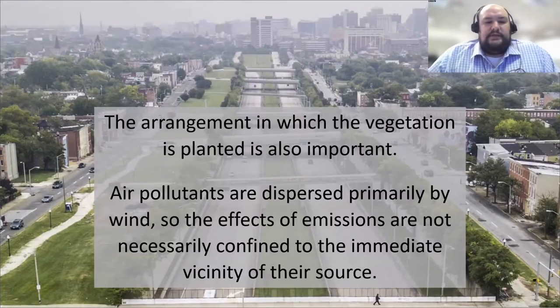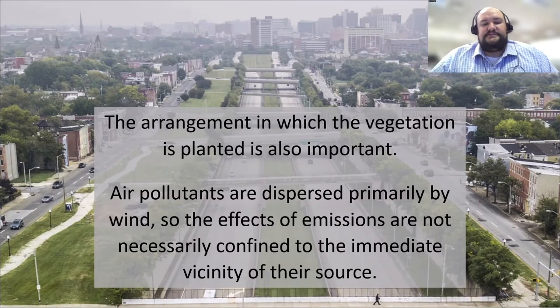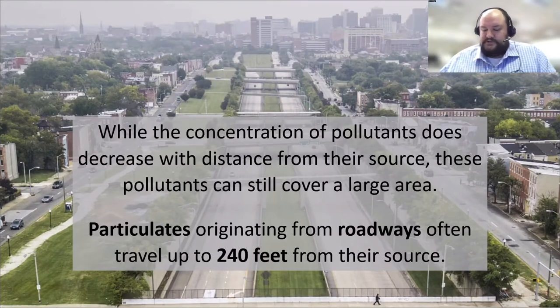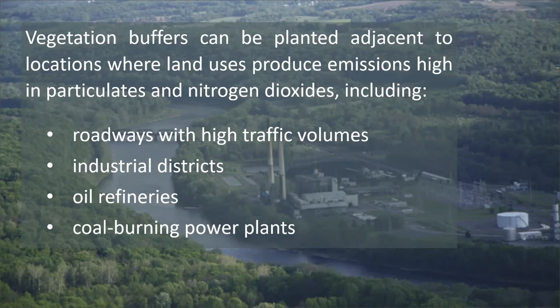So the arrangement in which the vegetation is planted is also important. Air pollutants are dispersed primarily by wind, so the effects of emissions are not necessarily confined to the immediate vicinity of their source. They found that particulates originating from roadways often travel up to 240 feet from their source. So, what does that tell you? Well, vegetation buffers can be planted adjacent to locations where land use produces emissions high in particulates and nitrogen oxides, whether that be roadways with high traffic volumes, industrial districts, oil refineries, coal burning power plants. But it means that we should consider having a wide enough buffer.